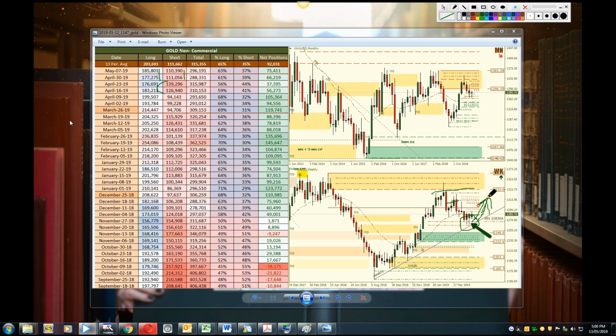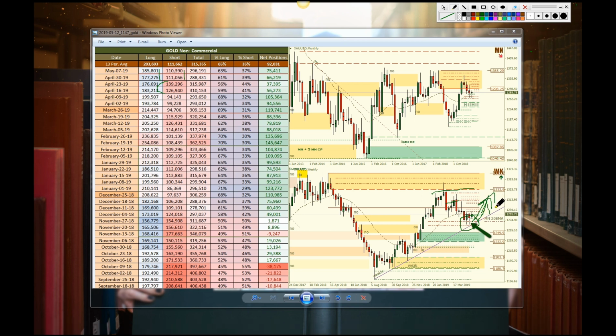How much of a move to the upside? That is what is in question. So right now I don't have any positions in gold, so we're sitting on the sidelines, and that's where I want to be considering what I'm seeing here with the data. So if this does indeed happen, I'll be watching the positions to see what the institutions are going to do with this drive up in price.